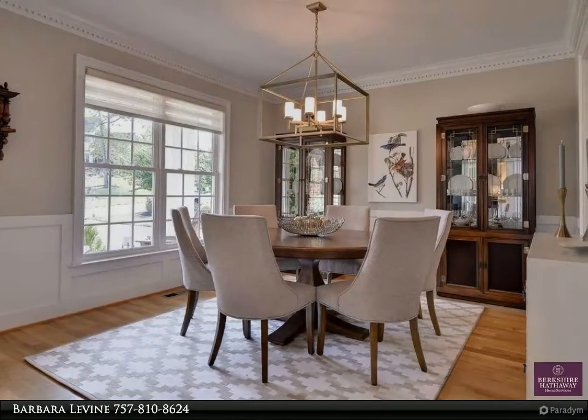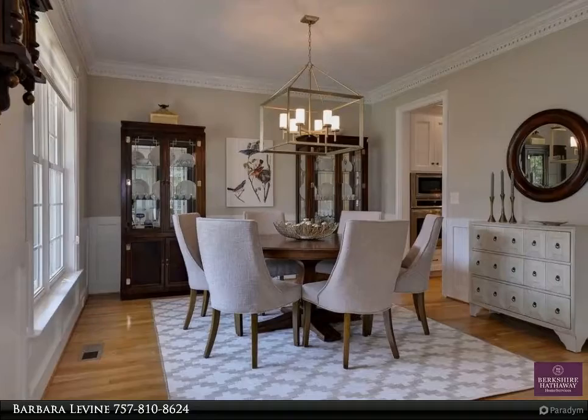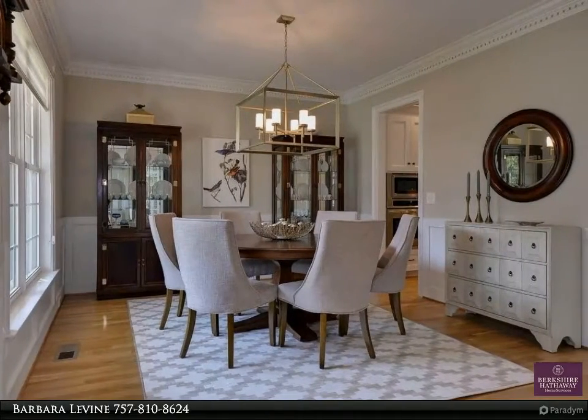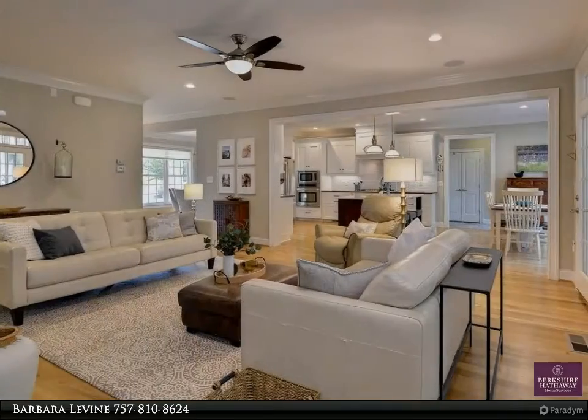The open concept floor plan and sun-filled rooms create a joyful atmosphere. The park-like and private setting, west/forever green space, highlight the outdoor living spaces including the Trex deck.